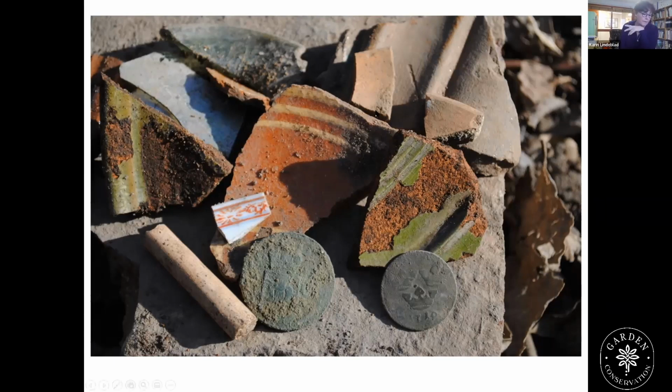So the artifacts that we find in the garden soil can tell us about the household who used the garden, when the garden was in use, and sometimes also about what kind of tools were used in the garden.